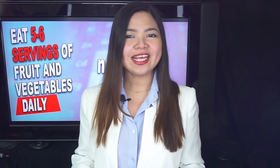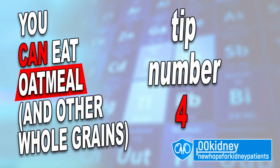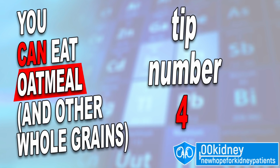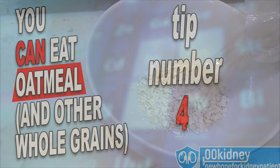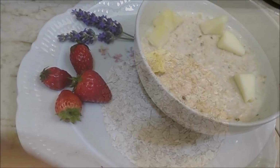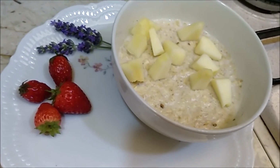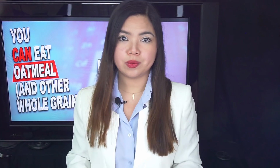Back to the kidney health tips. Number 4. You can eat oatmeal and other whole grains. Yes, you can eat oatmeal. A recent study demonstrated that kidney disease patients can actually eat oatmeal and many other whole grains.